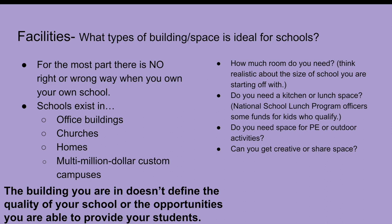I took my kids to the library. We didn't have a library at my school. Of course, I had books there for them to read, but we actually took field trips to the library, and that counted as a field trip as well. And it just broke up some of the monotony of staying in the class all day. I cannot tell you how much creativity and thinking outside the box is really needed. The building you are in doesn't define the quality of your school or the opportunities you are able to provide for your students. Remember that.